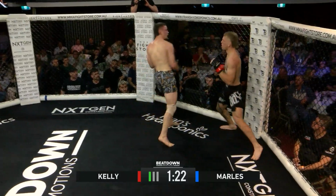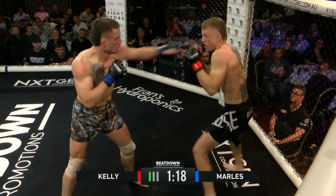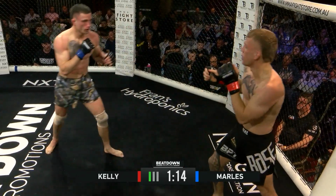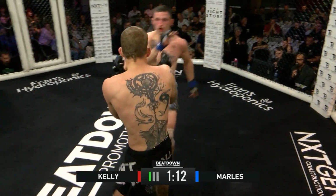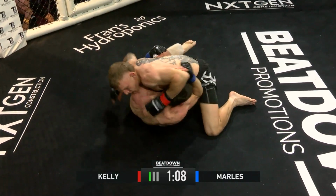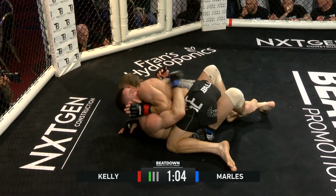It's a shot. A very heavy one from Samuel Marles. Two shots from Samuel Marles. Looks to drop and throw one over the top. Throws the kick up top. He dropped in a peculiar way. It didn't look like a slip. Yeah. But here we are.